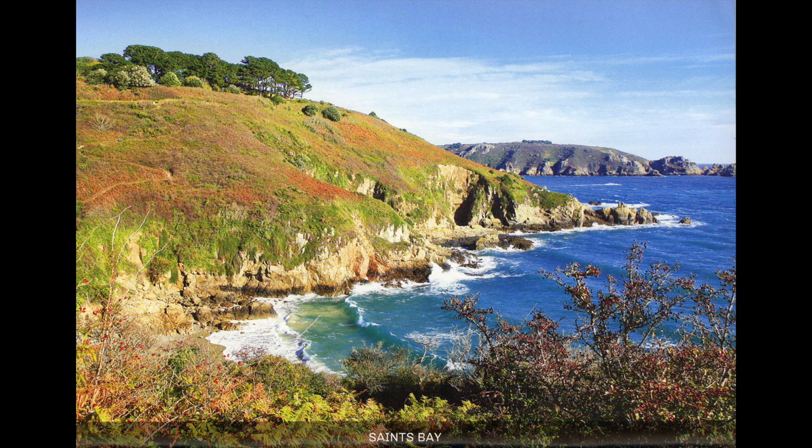And since we're in November, I'll do the November one. It's Saints Bay. Saints Bay is a beautiful sandy cove with a pebble bank at the top of the beach, surrounded by sheltering cliffs. The views from here are spectacular. Yeah, that sounds really good too. Yeah. Well, I would love to go to Guernsey.